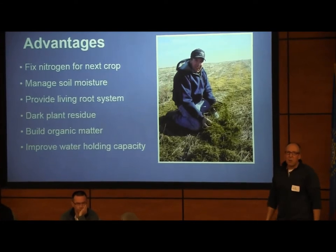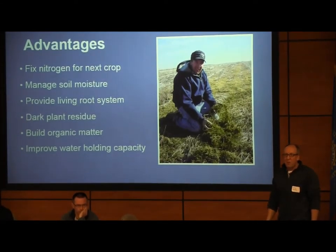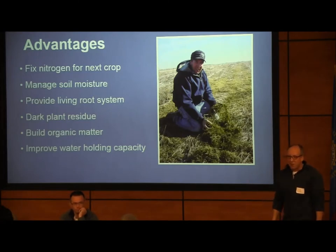One of the main things behind wheat stubble, obviously, was trying to manage your soil moisture in our area. We have a tendency to start out with some pretty heavy rainfalls in the spring of the year, and usually end up drying up by August, but you still have to get the crop in, and be able to provide for a living root system. If you have all that root mass in the spring, it's a lot easier for a planter to plant across it than if you just have the wheat stubble left standing.